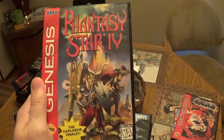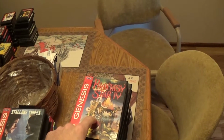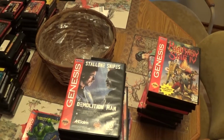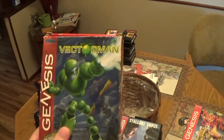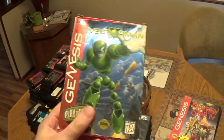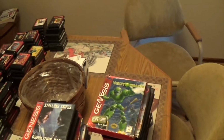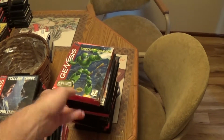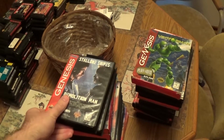Phantasy Star 4. Still on the lookout for 2 and 3, and possibly even the first one if I can find it. Sega Master System stuff is even more rare. Vector Man. I unfortunately don't have the sequel anymore. I sold that years ago, but I was able to find the first one, so I've got Vector Man 2 set in my sights. Anyway.